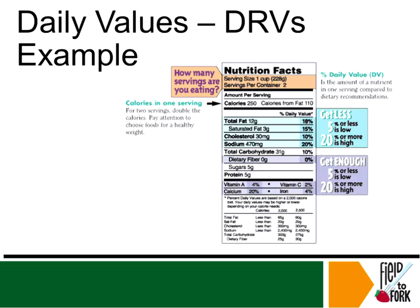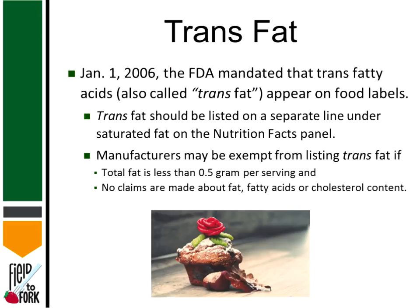So let's give you a quick little quiz here. Look at the sodium value at 470 milligrams. Is that high or low? Is that high sodium or low sodium? Thank you very much. That's exactly correct. So there's more than what meets the initial eye in nutrition labeling.